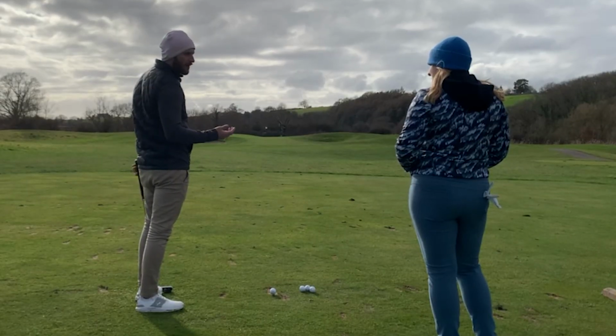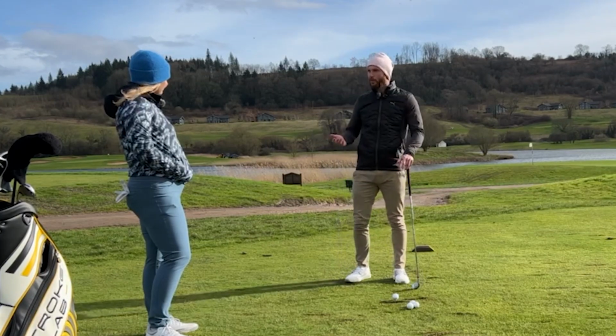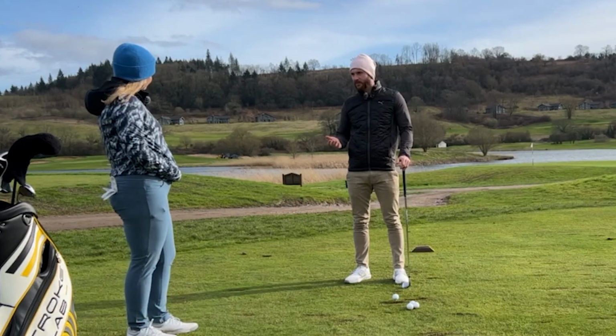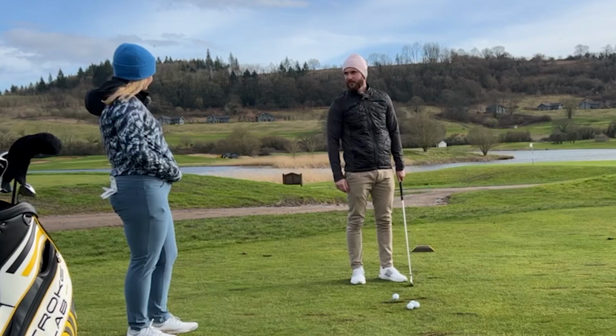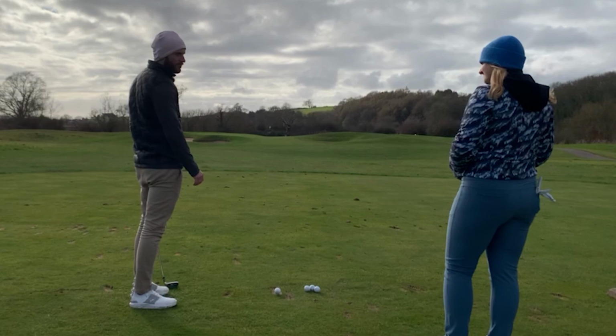There's quite a lot to think about, and it sounds complex, but I think the longer you play for and the better golfer you get, you do all those sort of things automatically. You just know what a 2-club wind feels like, don't you? But you don't really have to think about it as much. You see the elevation, you go, yeah, that looks like one more or one less or whatever.